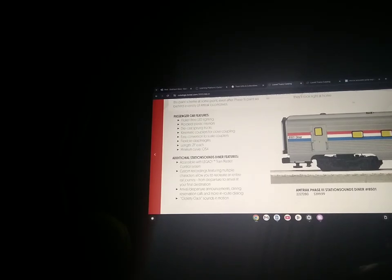For the additional Station Sounds Diner, it features accessibility with the Legacy Trainmaster control system, custom recordings, and multiple characters that allow you to recreate an entire rail journey from departure to arrival: destination arrival, departure, announcements, dining reservation calls, and more en route dialogue, clickety-clack sounds.